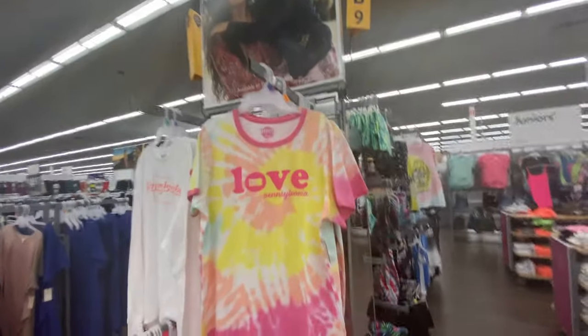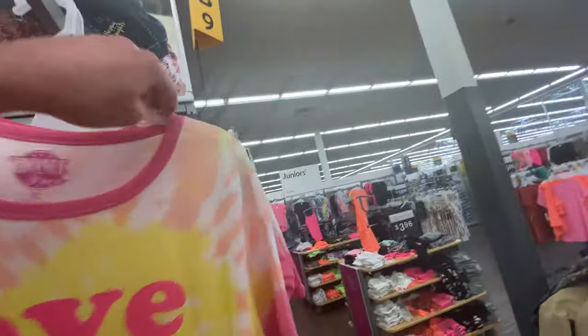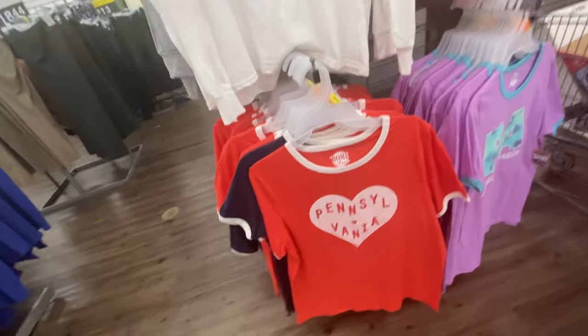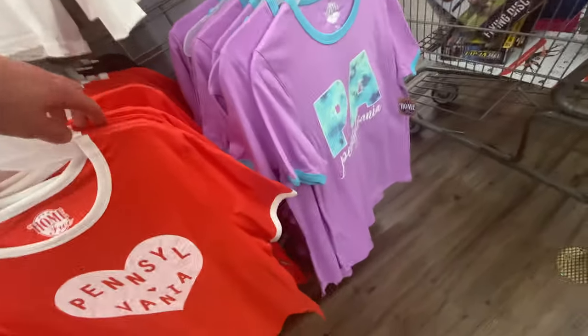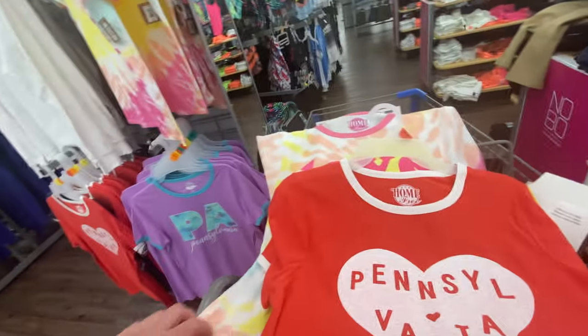Love Pennsylvania. That's a shirt I'd get for a friend of mine. It's an extra large, yo. Just get a medium, a small for my mom, Mama G. Nice shirt. And Pennsylvania Vena. Whatever that stands for, whatever that means. Pennsylvania. One word.